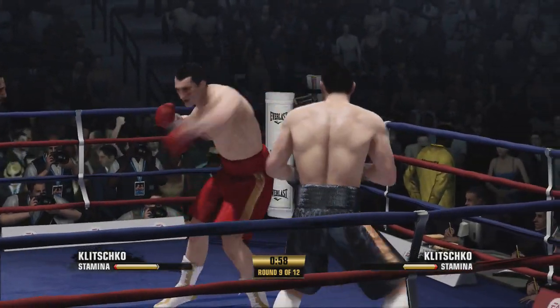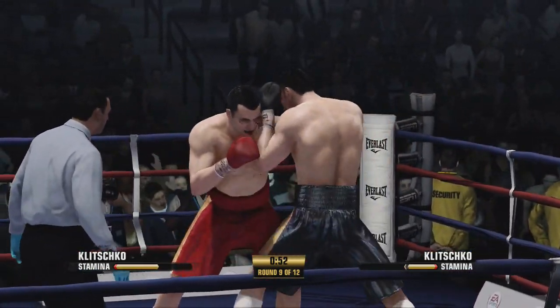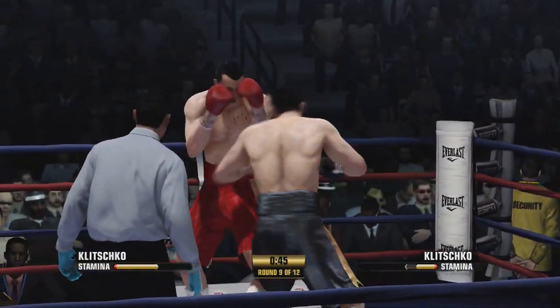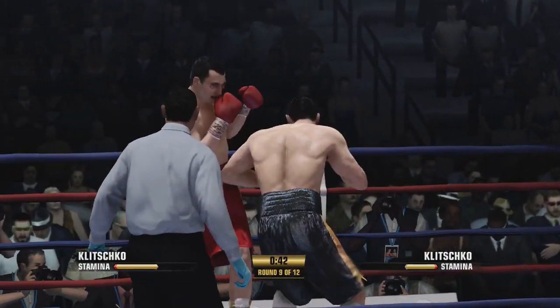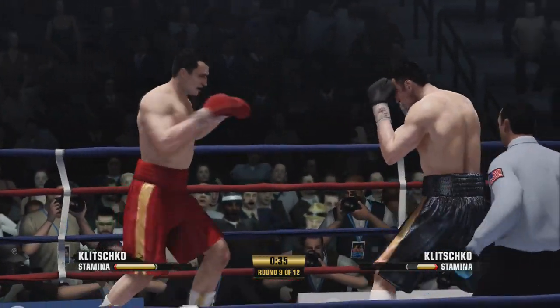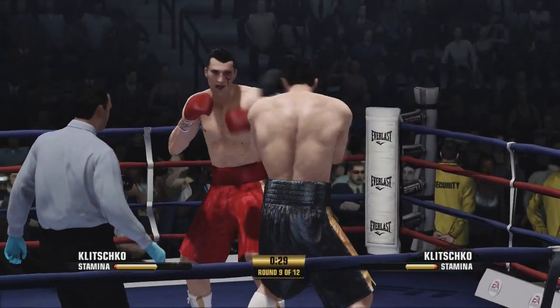You can see he's trying to score up top, but off the mark there. Stay away from the inside. Wladimir Klitschko's in a tough spot right here. He's going to be swallowing blood. You can see blood coming from his mouth, and that can really cut his wind.